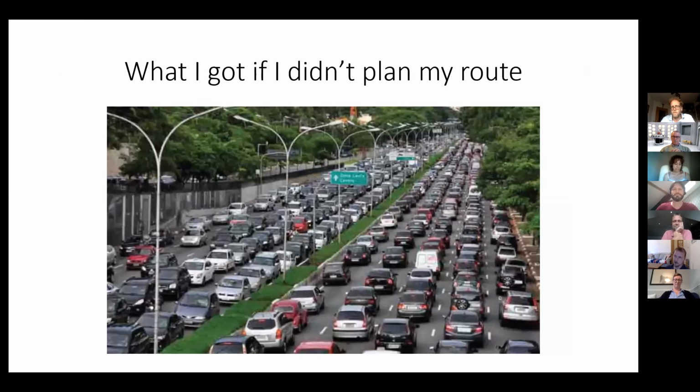If I just step out of the front door of the hotel and I go for a run, and I don't know about everyone else here, but I certainly don't like running along busy roads in amongst traffic. It's not very pleasant.